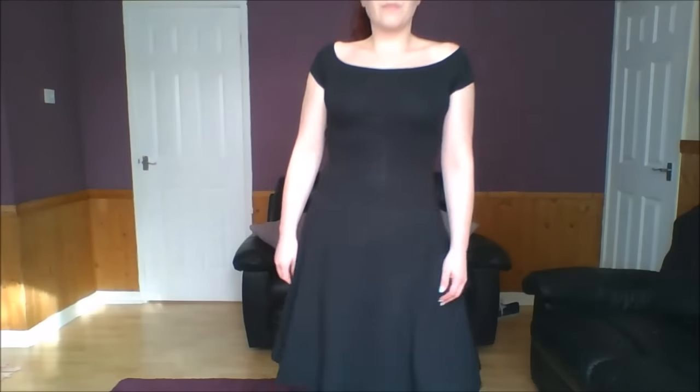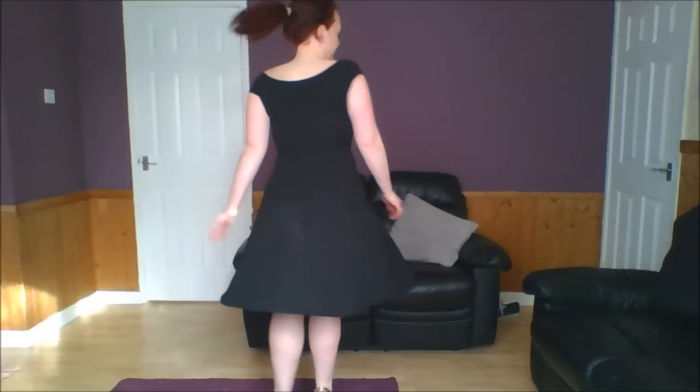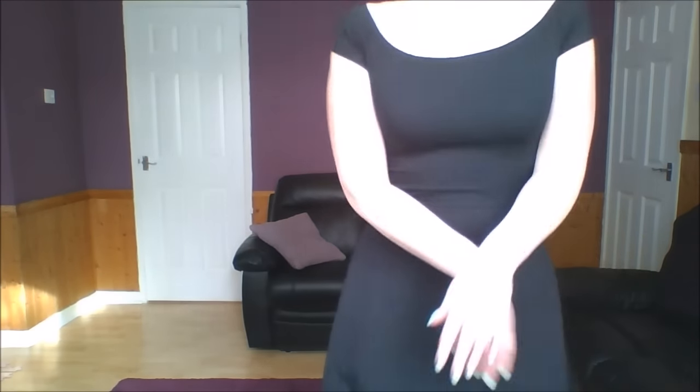So even though this dress was, I think, the least expensive of all of them, I just really love it. It's light and airy, so it'd be great for spring and summer. I styled the black one with these lovely gold heels because these coupled with white dresses is a bit much, and the black shoes coupled with the black dress was a bit much, so I styled that with these.